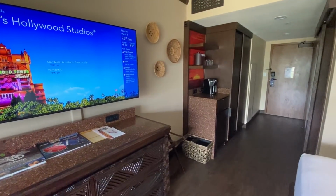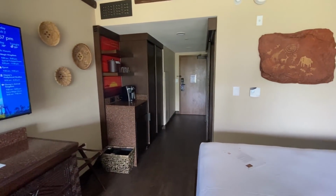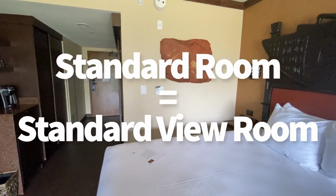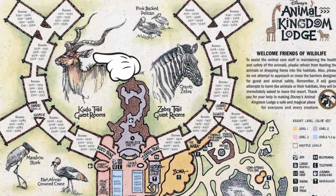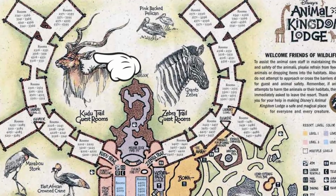You can book a standard room and take a chance on being able to see the animals, though. And here's how you do that. And by standard room, we mean a standard view room in Animal Kingdom Lodge. You can request a room on the Kudu Trail. Both sides of the trail face savannas, so you're going to get some kind of a view if you end up on that trail.